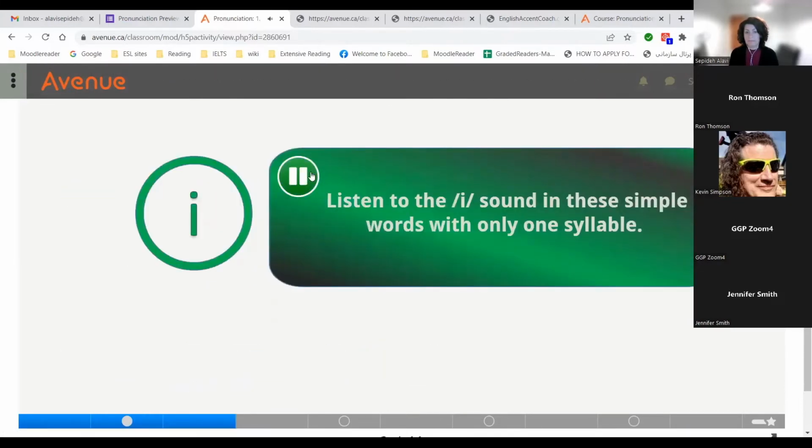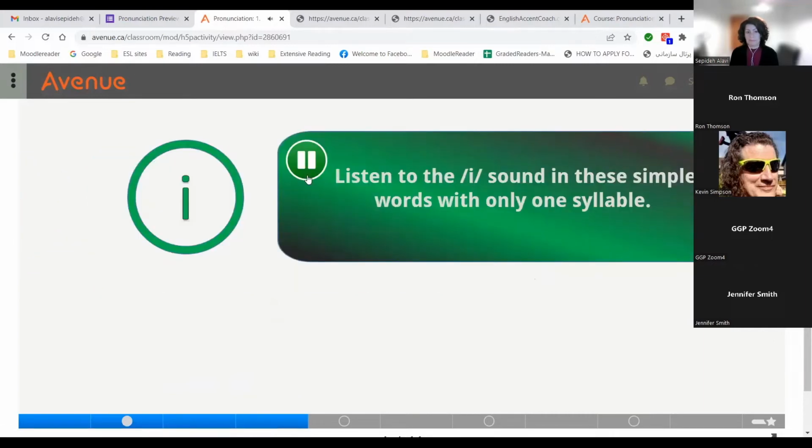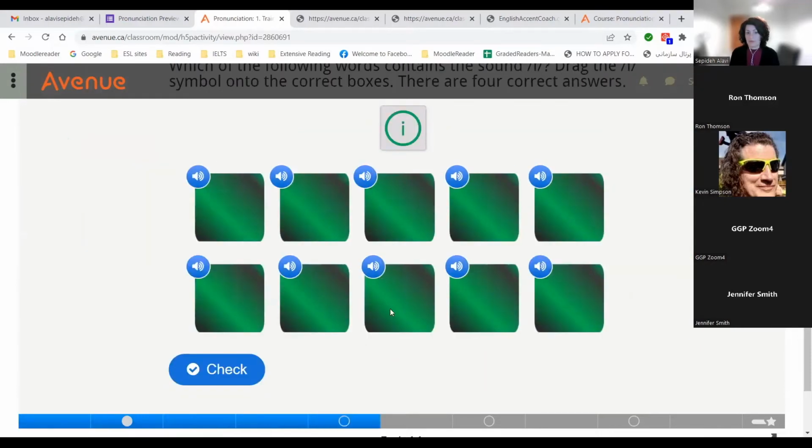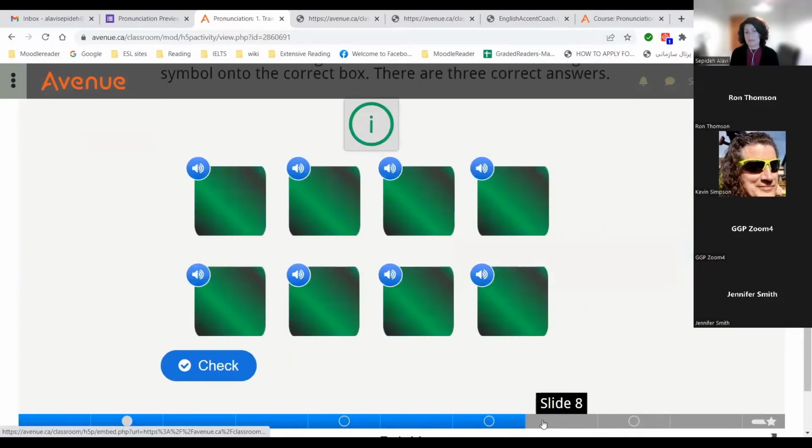Feet, neat, cheat, heat. So this time there are words that they can hear, not only sounds and syllables. So very short words. And bead, need, seed, again, some more words. Another drag and drop activity, more words, and so on and so forth.